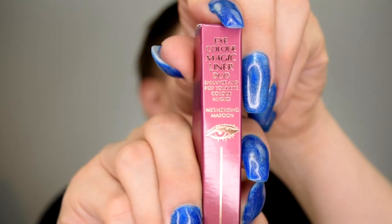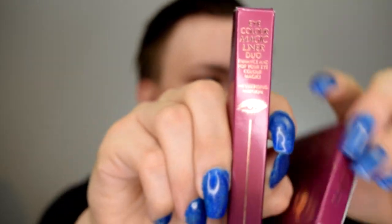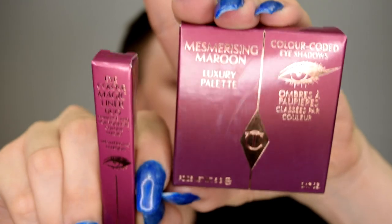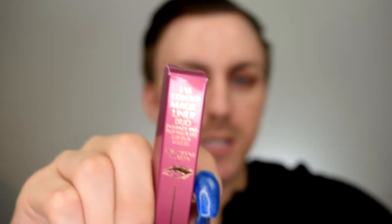This comes in three color stories. Mesmerizing Maroon, of course, which I got to match the eyeshadow palette rather than contrast like I could have done. It also comes in Copper Charge and Super Blue. I guess Copper Charge could be used for the copper and the other one. Then the packaging looks just like the packaging for the Mesmerizing Maroon eyeshadow palette. It's still that purpley type color, kind of ombre from dark to light purple.